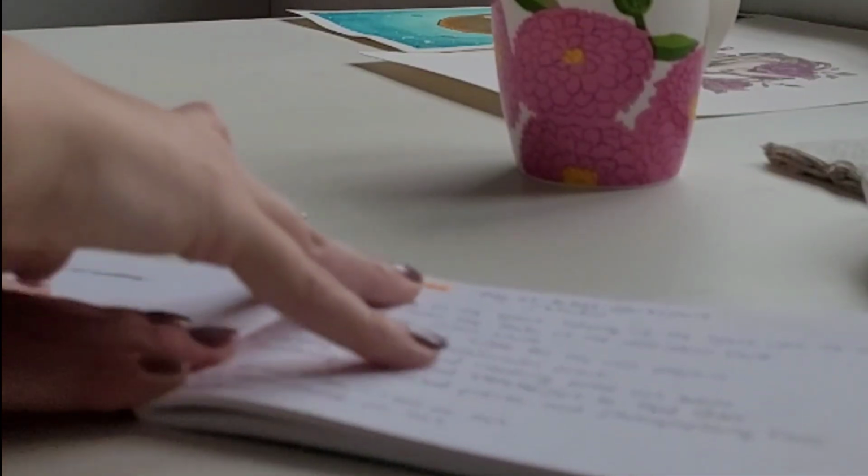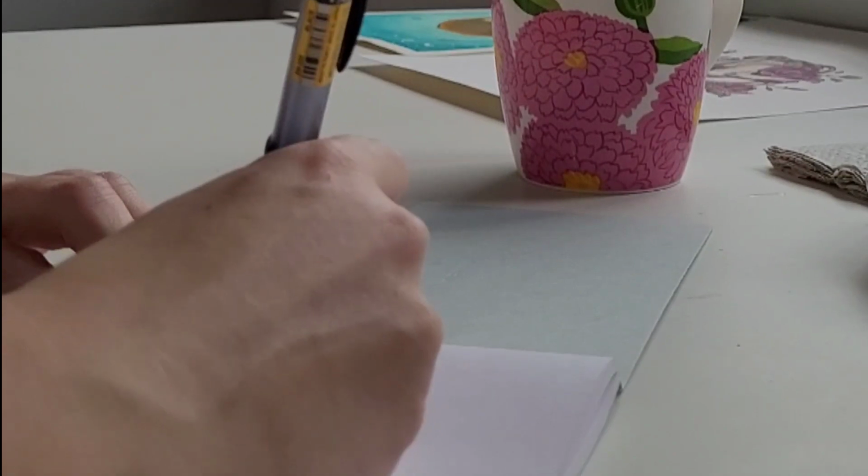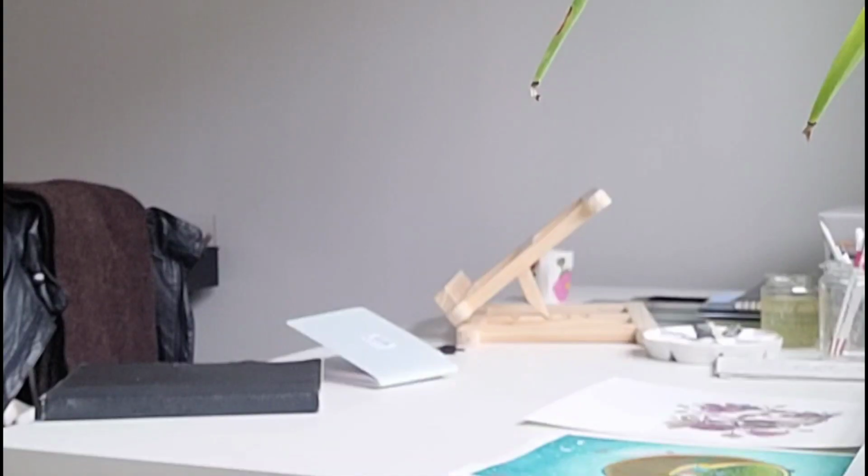I start my day with planning. I write down the main tasks of the day to keep my day more organized and to prevent me from forgetting the most important tasks. Today I need to work on some client work and do some admin stuff like answering emails, sending bills, stuff like that. And I will do those things first before working on any of my own stuff.